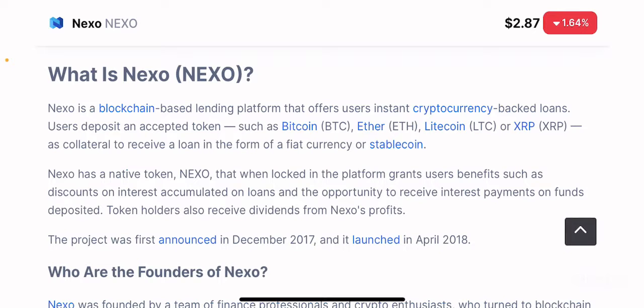So what is Nexo? Nexo is a blockchain-based lending platform that offers users instant cryptocurrency-backed loans. Users deposit accepted tokens such as Bitcoin, Ether, Litecoin, or XRP as collateral to receive a loan in the form of fiat currency or stablecoin. So Nexo is a popular centralized platform that provides instant cryptocurrency-backed loans for people who deposit collateral, right? Some of the collaterals they accept are Bitcoin, Ether, Litecoin, XRP, and so on, which you can deposit and use as collateral to borrow fiat currencies such as dollars or euros, or even stablecoins, right? So these are some of the main functionalities that Nexo offers.